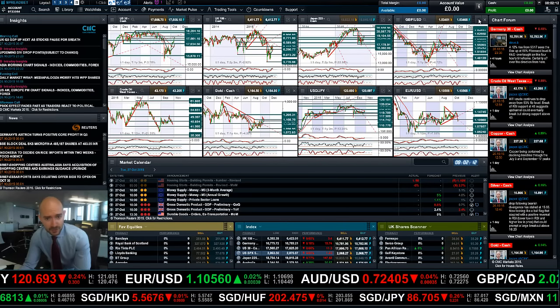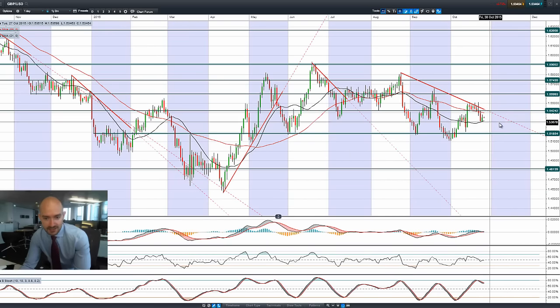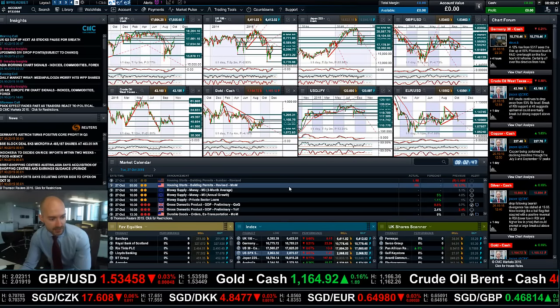So finishing up with GBP, USD or cable, modest bounce off the 21 period SMA yesterday. Not much follow through today. 1.5424 is the potential resistance. Will that again be a retracement? That's up for you guys. But negative cross on the MACD. We had a sell signal on a slow stochastic. RSI pretty neutral. So any upwards momentum we get to 1.5424, that's a very strategic point to be involved in cable.